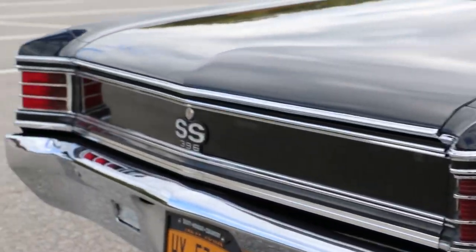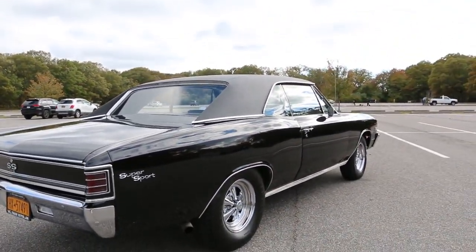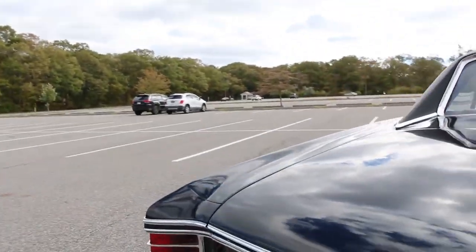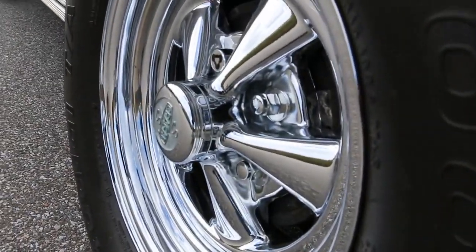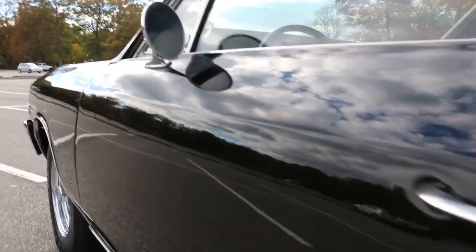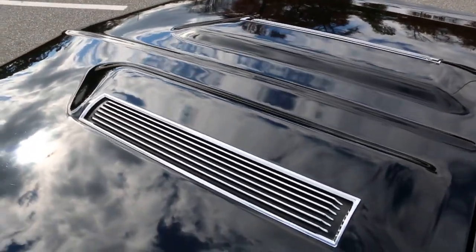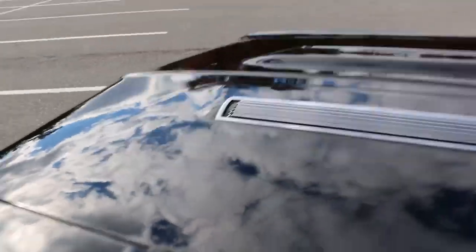Really nice chrome and stainless. Black's hard to keep, but man, this thing is great. These are period Cragars. They're legit. They're not reproductions or new. Those are legitimate old school Cragars. Sorry for the wind, guys. You can see the clouds right in the paint. Really pretty.